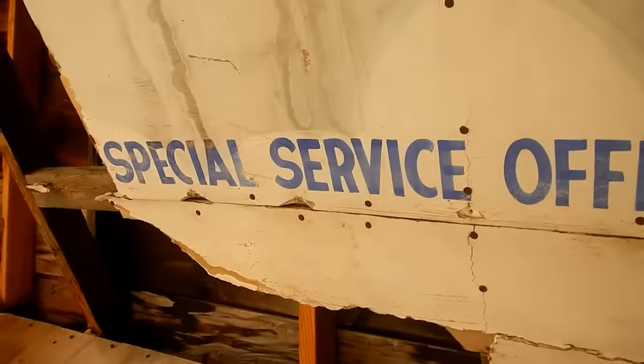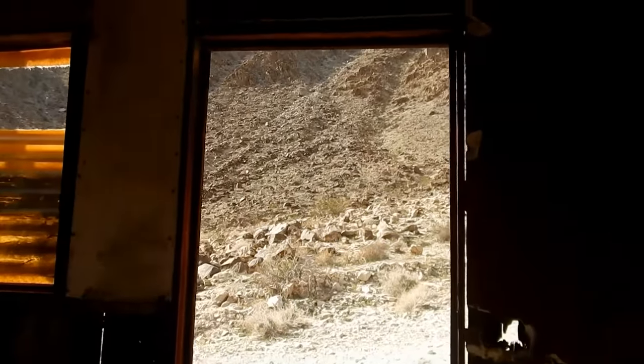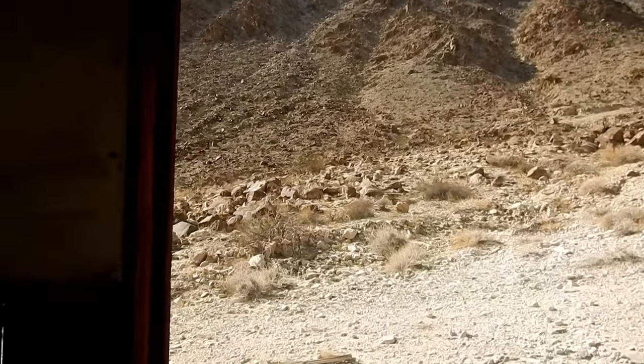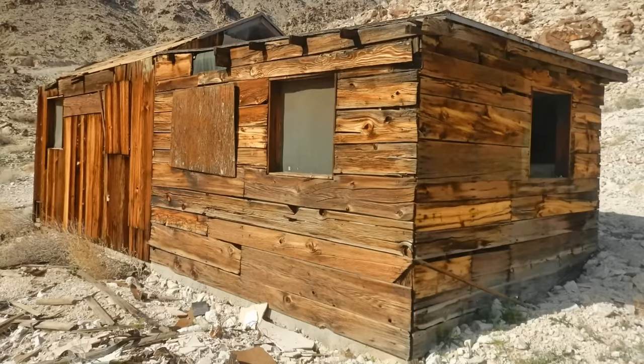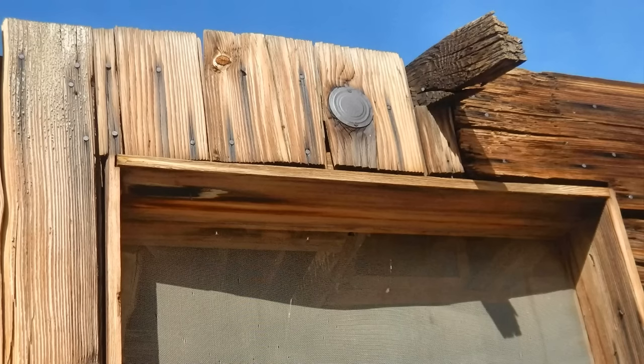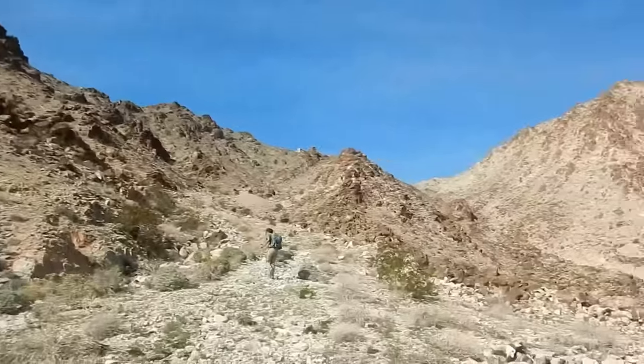And here's your special service office up in the ceiling. It must have had a military office where they got a couple things from. We went up here to check this working out.